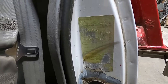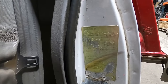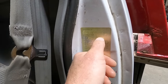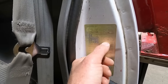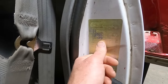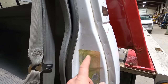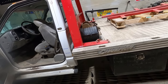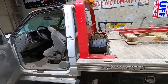What's this? Manufactured by, date of manufacture. I'm guessing this was when they put the bed on. Champion Carrier Corporation, June of 98. Vehicle manufacturer, 11 to 97. 15,000 pound vehicle gross weight. 5,000 front, 225/70 R19.5 tires. So she was built in June of 98 by the Champion Corporation. So I'm guessing they would just buy the cab and chassis and put the bed on it.